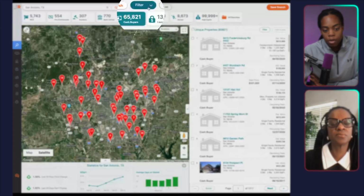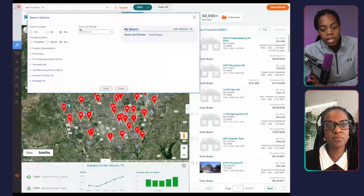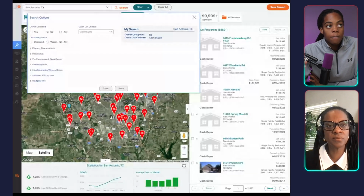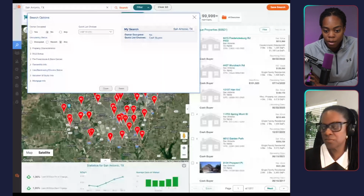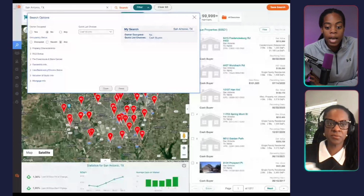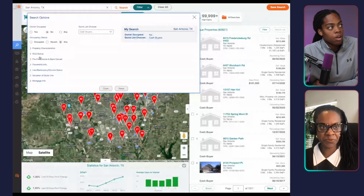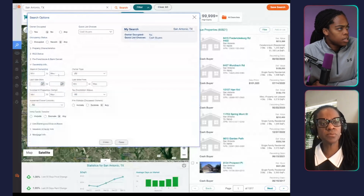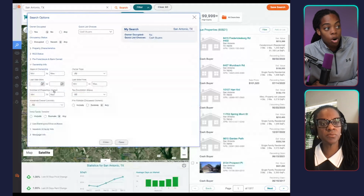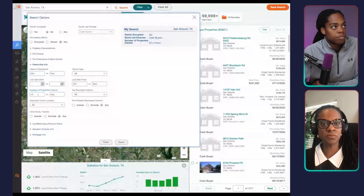Up here where it says filter, there's a couple of different things that we can do. One is I put no as owner occupied, because I don't want just a millionaire who bought their house in cash and then moved in. They're not the investor that I'm looking for, right? I want an investor who bought a house for cash and then used it as a rental or something. The other thing you can look for is down here where it says ownership info. They have a number of properties owned. Let's just say 50 as a minimum, right?